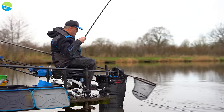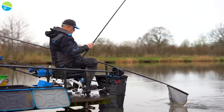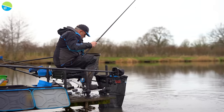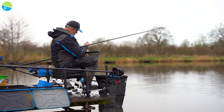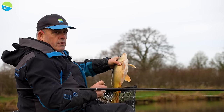The smallest fish of the day, that. Still £2, eh? Absolutely beautiful condition. Absolutely perfect. Look at him. Absolutely awesome bit of fishing that.